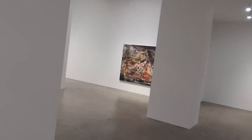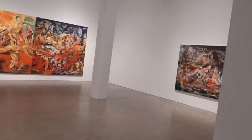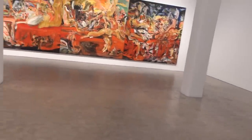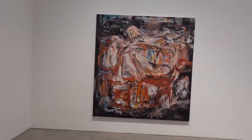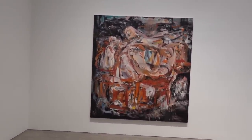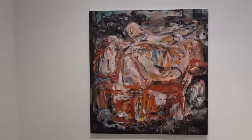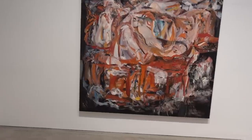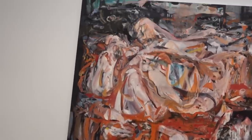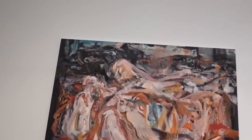Let's go in the big gallery. When this kiss is over, 2020, 89x83 inches. Well, that's a big painting.